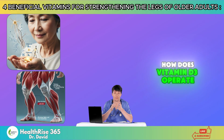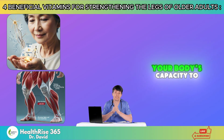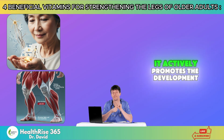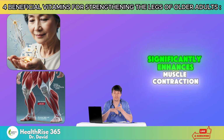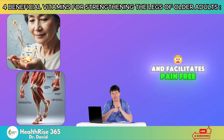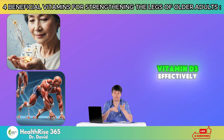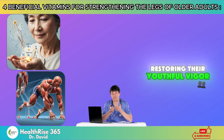How does vitamin D3 operate? When D3 levels are optimal, your body's capacity to absorb calcium becomes far more efficient. It actively promotes the development of new, stronger muscle fibers, significantly enhances muscle contraction power and response time, markedly lowers inflammation within muscle tissue, and facilitates pain-free, smoother movement. Simply put, vitamin D3 effectively reactivates your joints and muscles, restoring their youthful vigor.